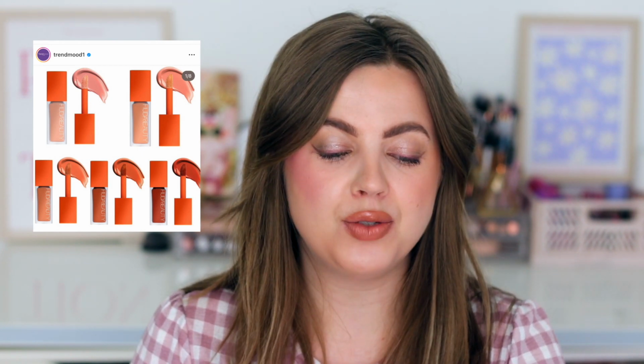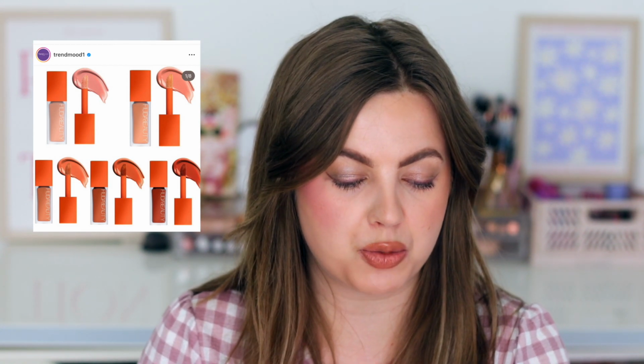Then I feel like we have been seeing so many color correctors launch recently, and we have one more color corrector launch, and this one is actually from Huda Beauty, which for some reason I was not expecting. This is the new Faux Filter color corrector from Huda Beauty, and this one retails for $29. It's in 5 different shades, and the one that I would buy if I were to buy one of these is probably Pink Pomelo, which is described as a light pink for fair to light skin tones.